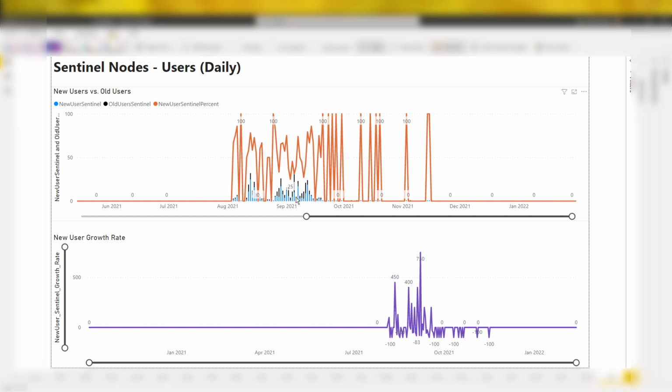So I'm not sure why we are not seeing the old users creating more and more nodes. Is it because there is some type of limit per wallet? If you know the reason, let me know, guys. And that's it on Sentinel. Now let's wrap up.